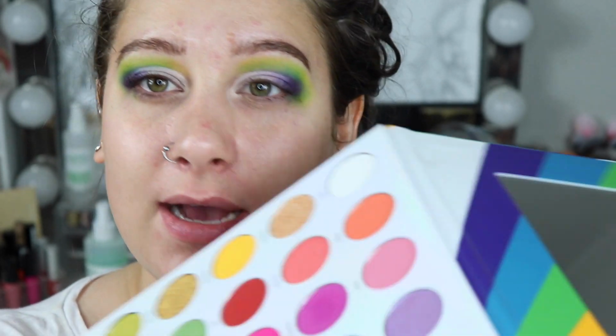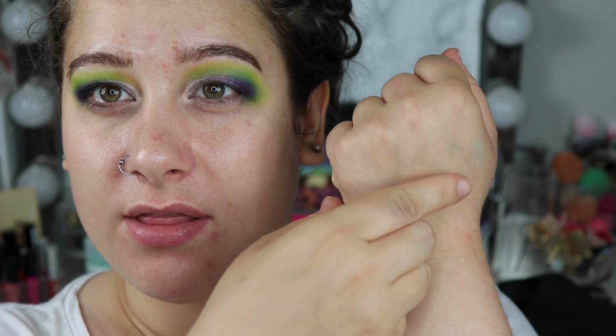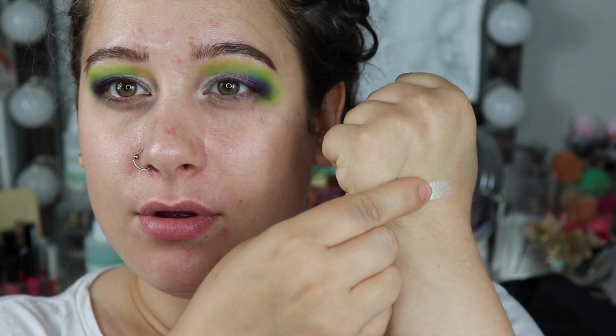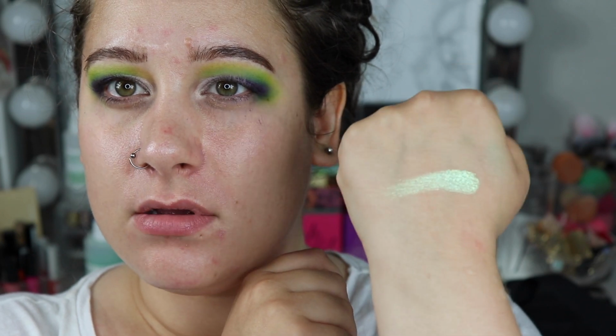But I need to swatch this shade Liberation. Oh, look at that. Let's swatch it together. That is like wet. Oh my god. It's such a beautiful greeny blue yellowy shade. I would buy this palette only for this shade. Oh my god, I am gonna use that one.